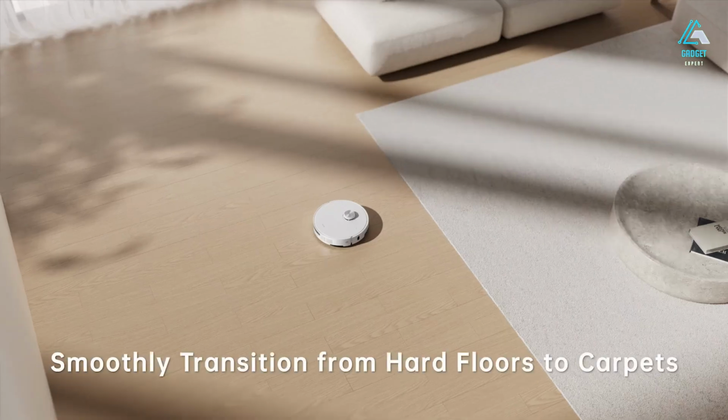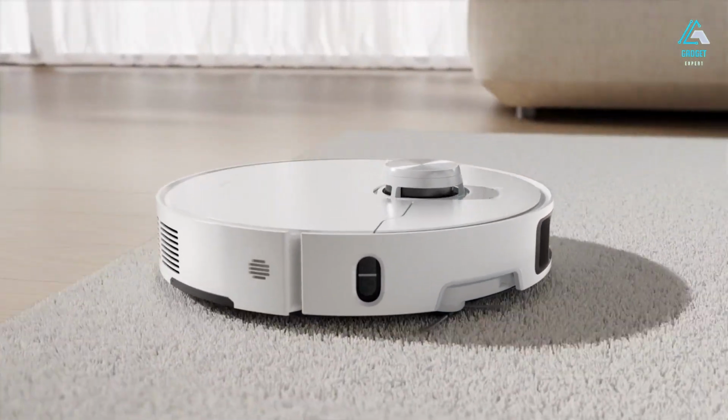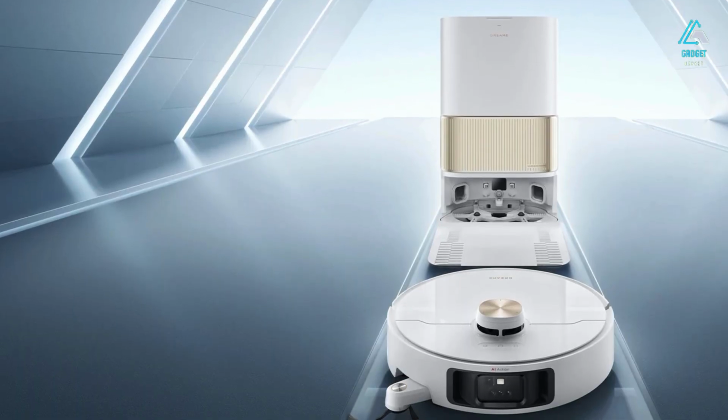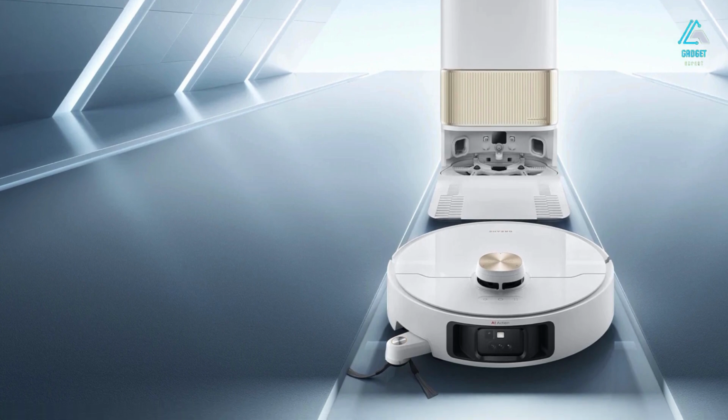The impressive suction pulled huge volumes of hair from the carpet, and handled hard floors extremely well too. We had no issues with the hair clogging the self-empty mechanism, and a larger than usual dock dustbin also means you won't need to replace the dust bags too frequently.